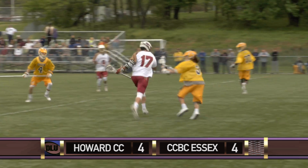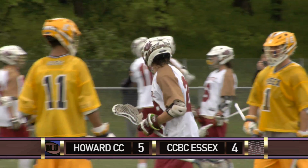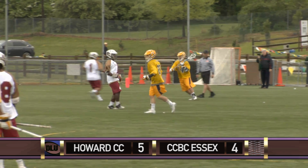Declan Winery dodging to that prime real estate. And what a beauty that was. High to low lefty finish. Winery coming up huge in the Region 20 Championships. 2 goals in just over 30 minutes. 11:46 to go in the third.